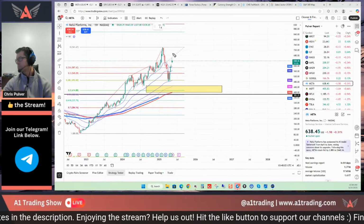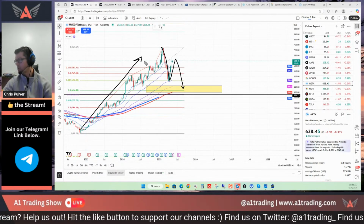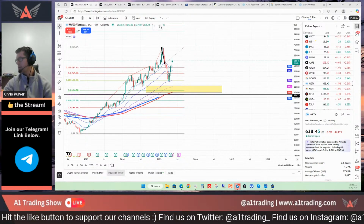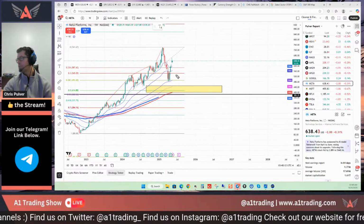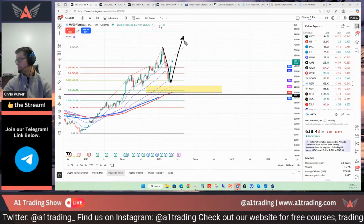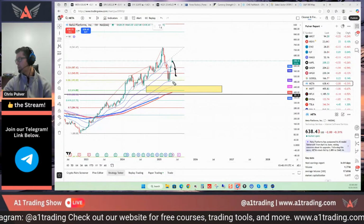We'll see. Maybe a range trade. Maybe, I mean, this would be great. We had this huge run to the upside. I'd love to see a high, low, lower high, lower low. In this current environment, though, I don't know if we're going to get it. This might be just the one pullback that just sends this thing higher. So wishful thinking.